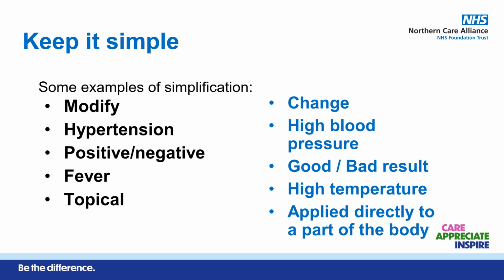Here are some examples of keeping communication vocabulary simple. Instead of using the word modify, use the word change. Instead of hypertension, you could use high blood pressure. When explaining a positive or a negative result, say good or bad result. Explaining a fever, say high temperature. Explaining topical, actually say that it's applied directly to a part of the body.